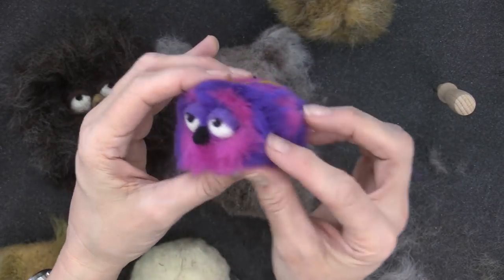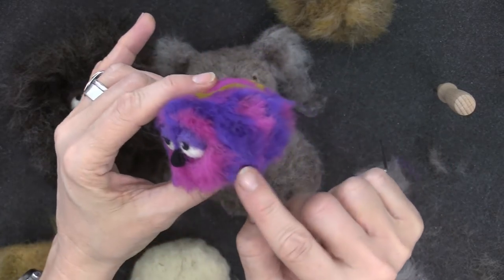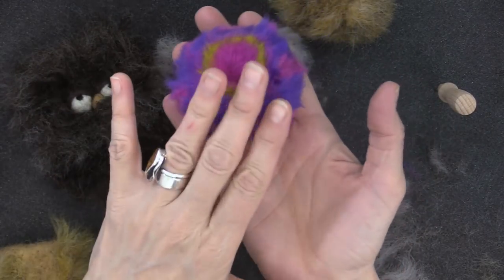But this was really just an example to encourage you to try spots and to try stripes in your plan. And there was no solid wool underneath. It was just putting it on.